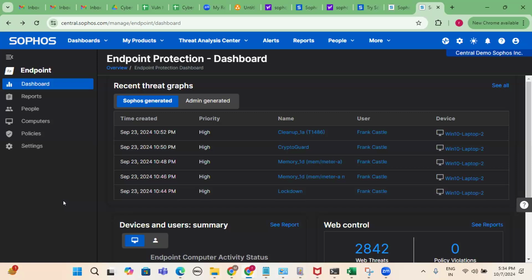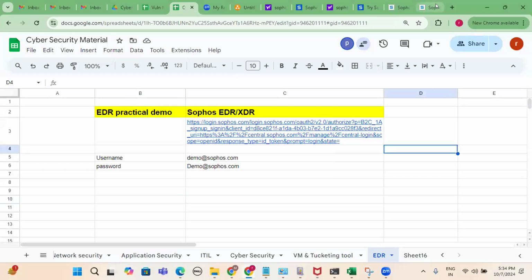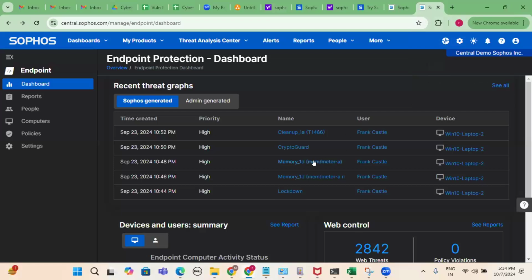No, sir. Yeah, I'm repeating once again. You can take this URL link. Simultaneously, which tool will you open after opening this tool? ServiceNow, the ticketing tool.